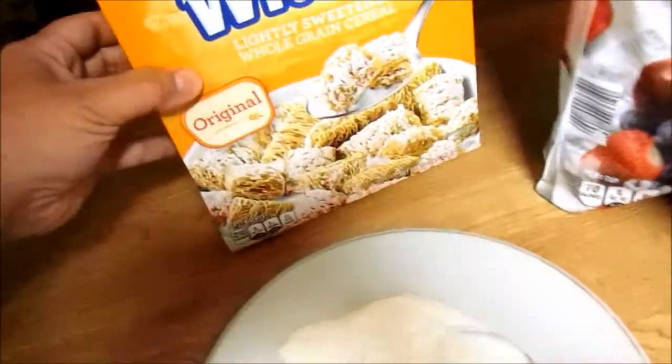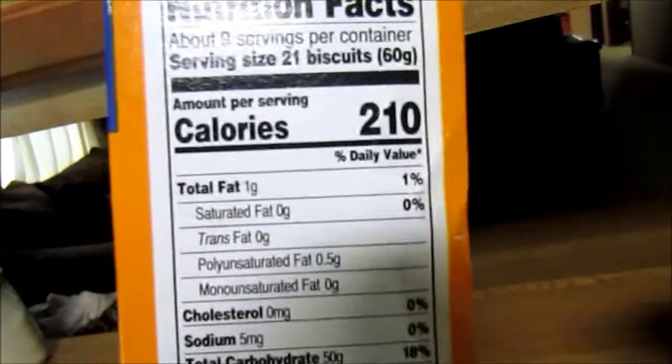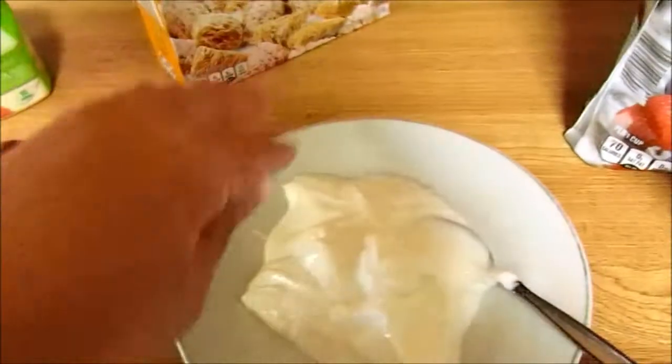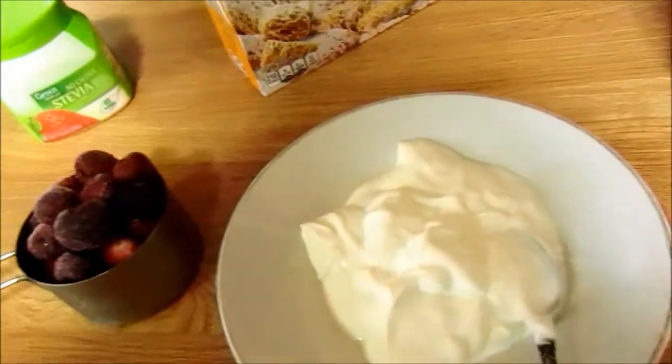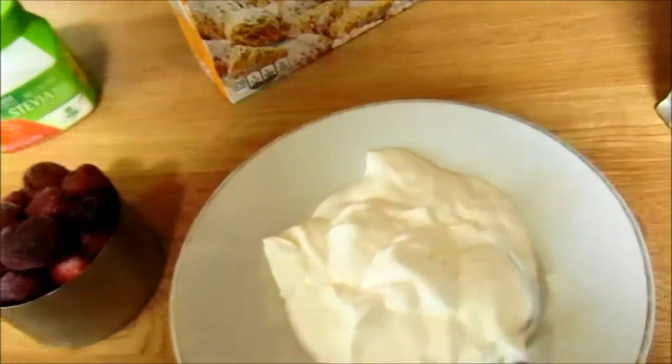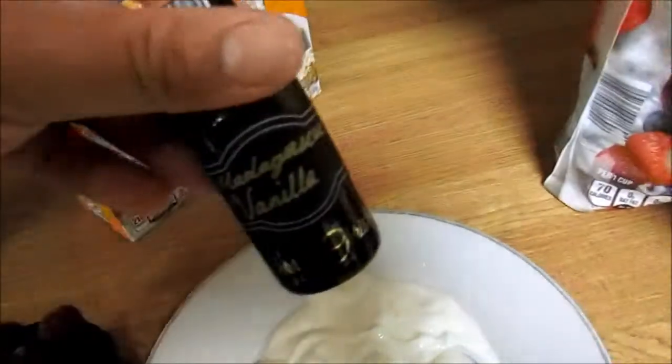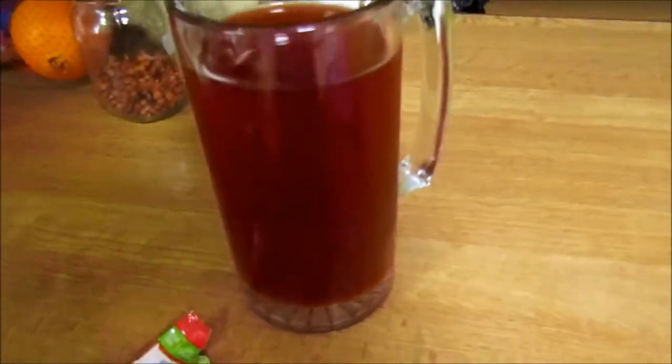And then I add in 1/2 serving of the shredded wheat. So 1/2 serving is 105 calories instead of the 210. I add a few of those on here, just like a crunchy granola that a parfait would usually have. Oh, and I also add vanilla to the yogurt. I forgot that. I'm having this cup, which equals 3 cups of water, and I just added some sugar-free fruit punch flavoring.